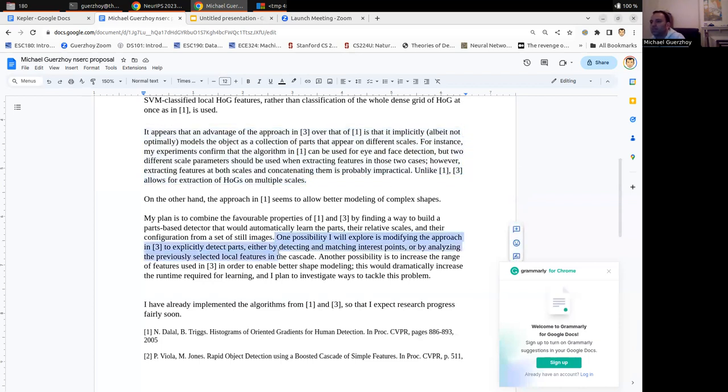Here I'm proposing what I think did not work out, actually. I want to modify the object in 3. What they had done is just look for the best feature at the best scale. My idea was, maybe we explicitly detect parts first, and then use the fact that we know where the different subcomponents of the shape are to guide the selection of good features.